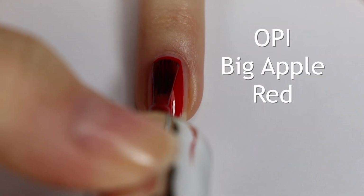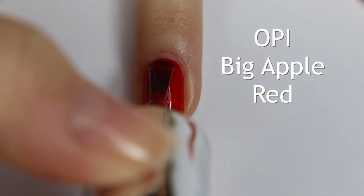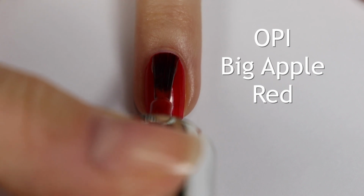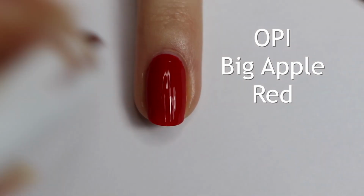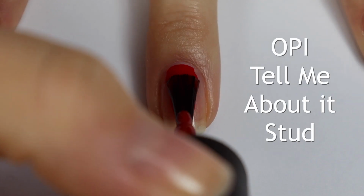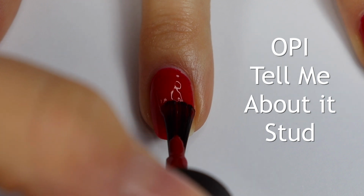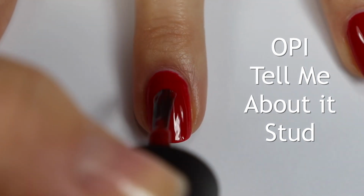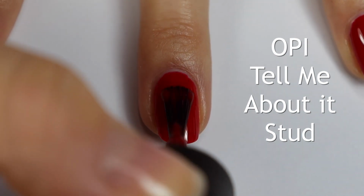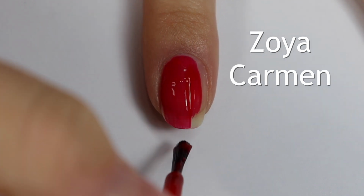Here are 2 coats of OPI Big Apple Red, which I feel like is such a staple shade to have in your collection. Here are 2 coats of OPI Tell Me About It Stud. On my pointer finger are 2 coats of Zoya Carmen.